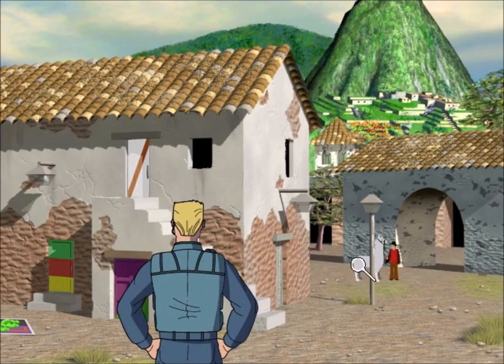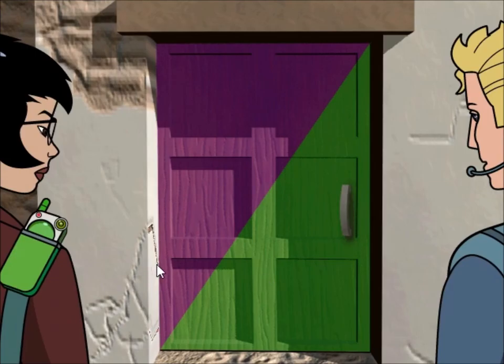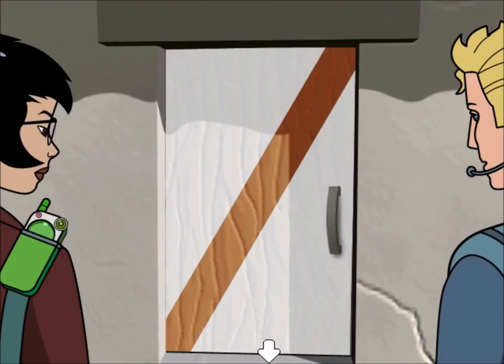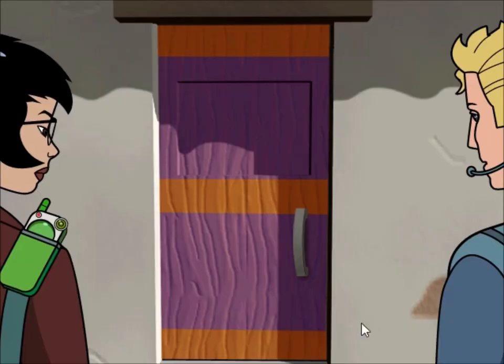Alrighty, so let's see. Is there something I'm missing? This wall is built on an old Incan foundation. The Incas were expert architects. The stones fit so closely... I guess I can examine every door. Wait, what's this? Is this something here on the left-hand side of the door? No, it's not. That's just me confusing myself.